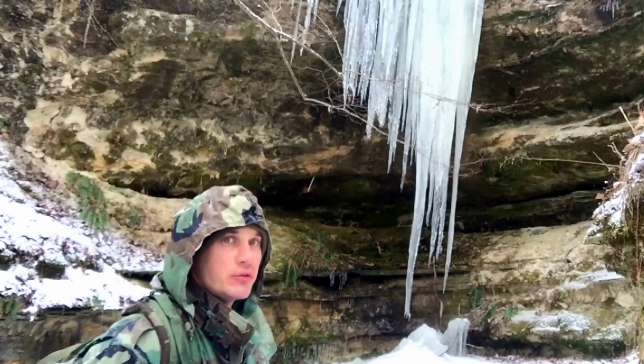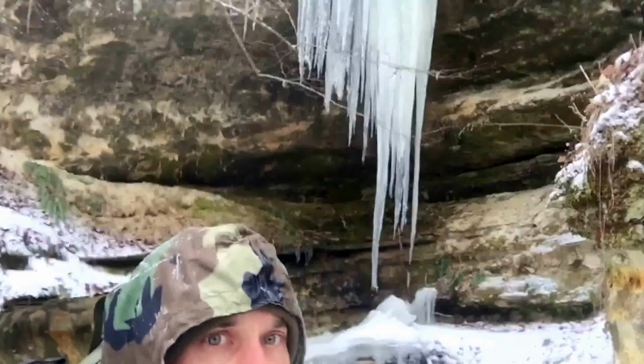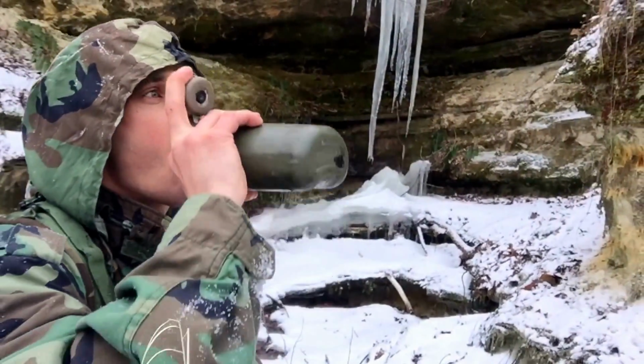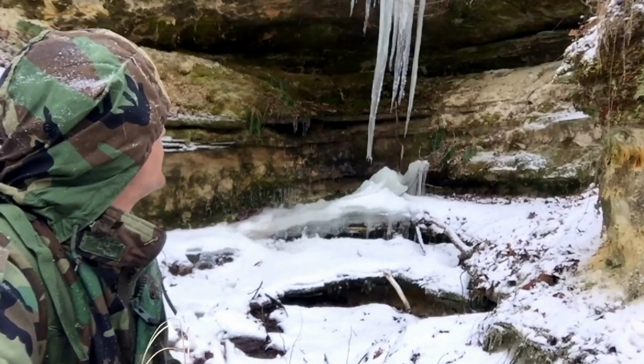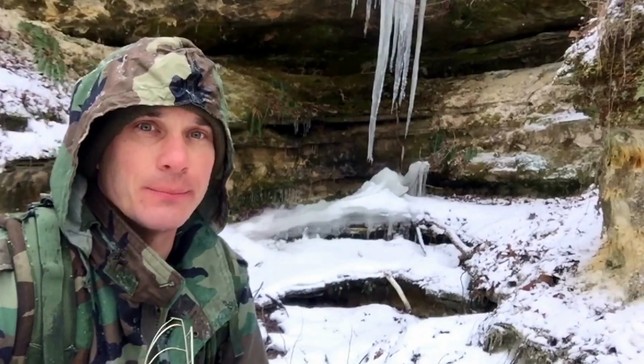It's absolutely beautiful out here. Good source of water. Don't have to filter it, boil it. It's a good time. Cold.